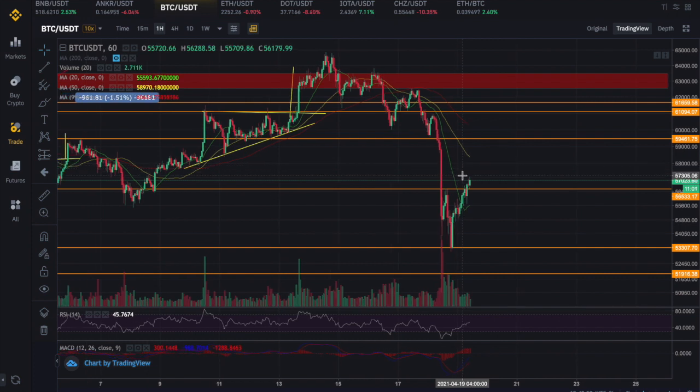So today, asa na ba tayo sa Bitcoin price? As you can see, previously we have a support here where we took a major bounce if you bought the dip. So that's around a 7% move. If you traded that long position and if you bought the dip, you're currently in profit. So now, asa na ba tayo next move?